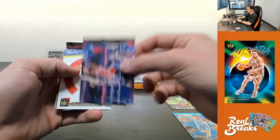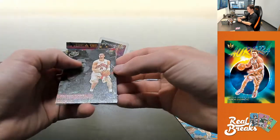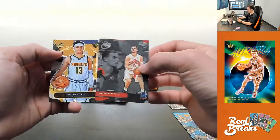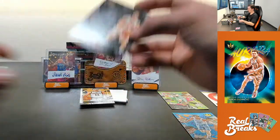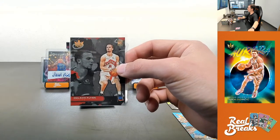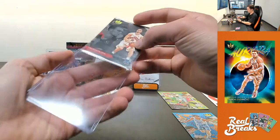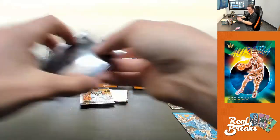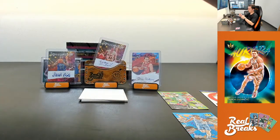Here we've got Joel Embiid, Points in the Paint. Kevin Durant, Maestros. Malachi Flynn for the Raptors, Level 2. And RJ Hampton, Tier 1. Raptors, this is your guy you're looking for, Rich. Malachi Flynn showing up for you already. RJ Hampton for the Nuggets.